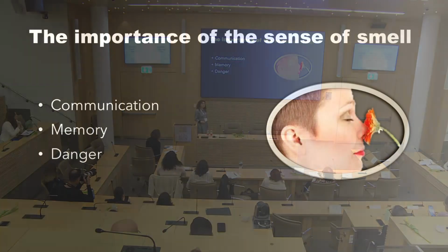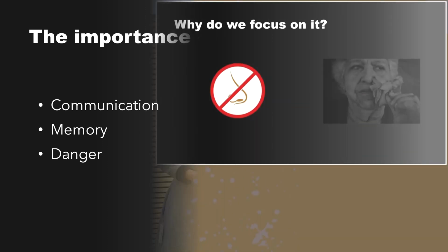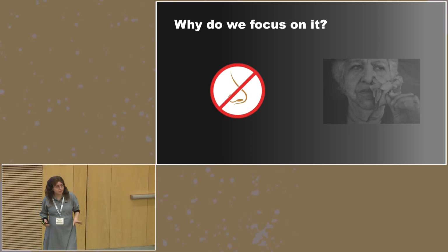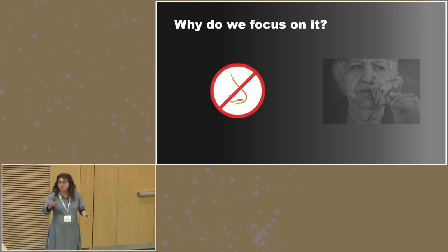So the sense of smell is very important in our daily life. Just think when you smell a perfume or when you get aware of a fire smell. Some people are losing their ability to identify odors. Did anyone here lose this sense of smell during COVID-19? Yeah, I did too.